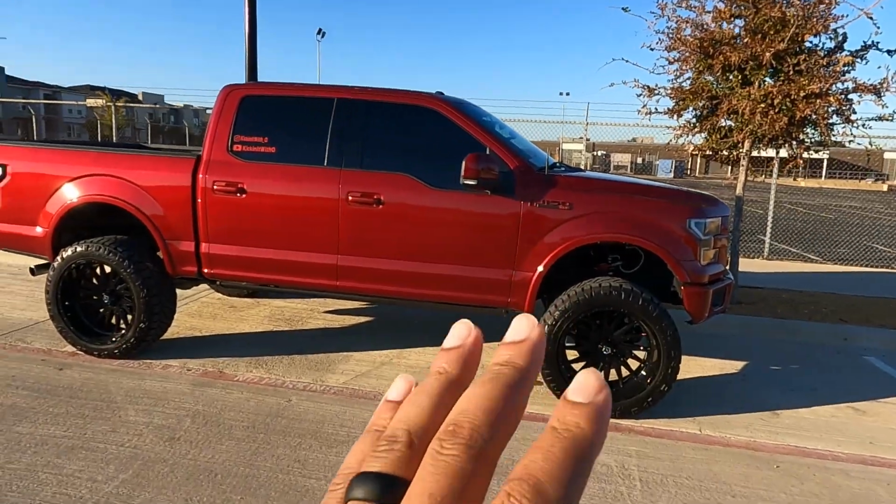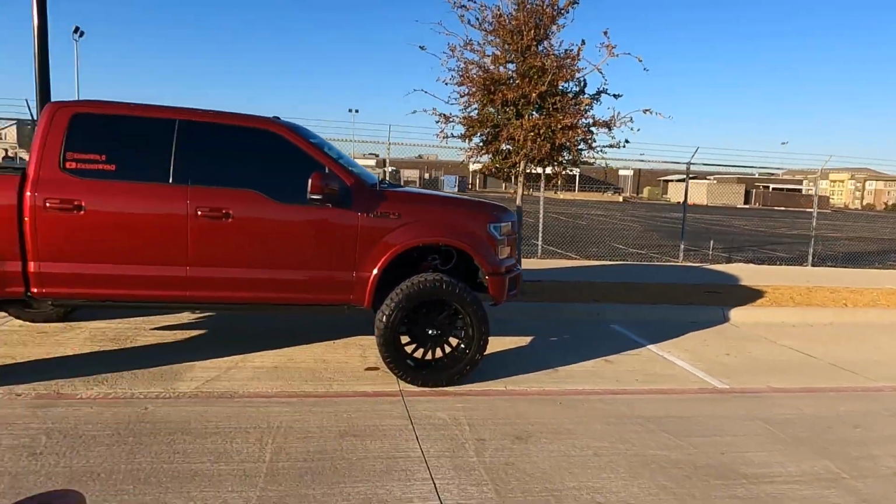Second thing is going to be cost. These 37 Nitto Ridge Grapplers, guys, they're $3,000. Thanks to my partnership with Nitto, I got them for a discounted price, but I still paid money. I didn't get them for free. So these cost 50% more than the 35s. These 35s are about $1,400, $1,500, $1,600. These are $3,000. So they are super expensive.